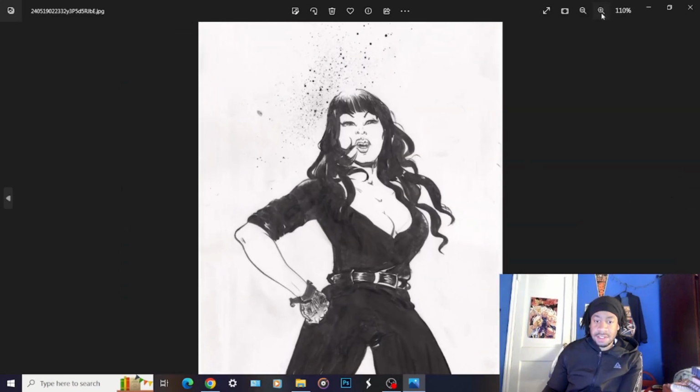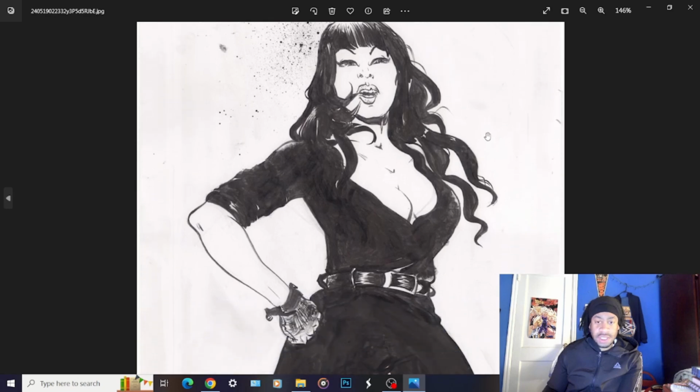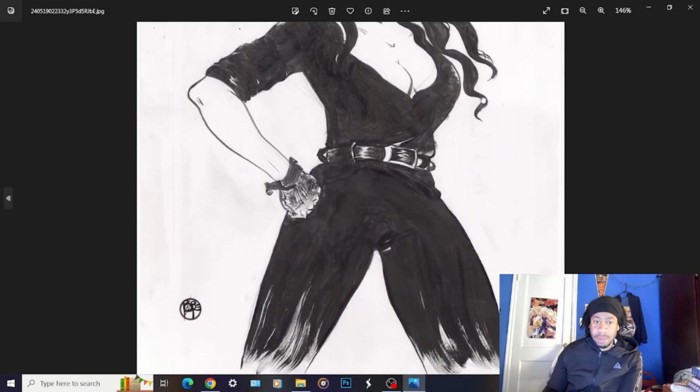Alright, another chesty female out here. Once again, all the shading and detail is done with the markers and the pen.